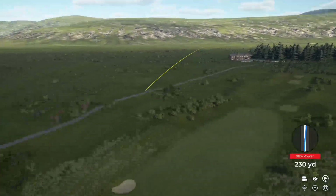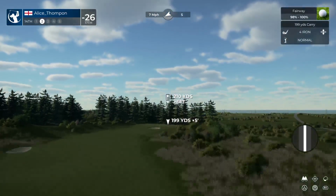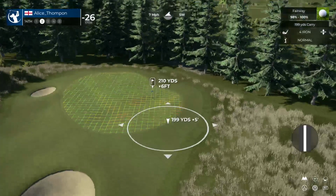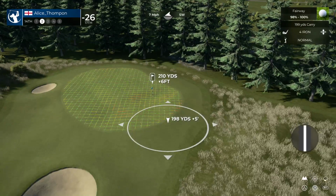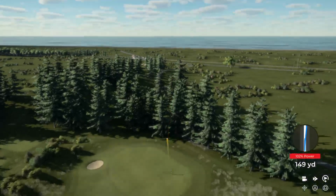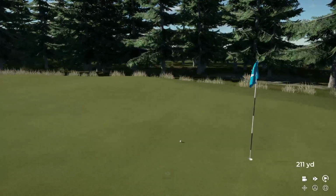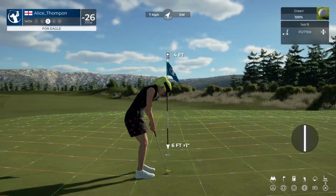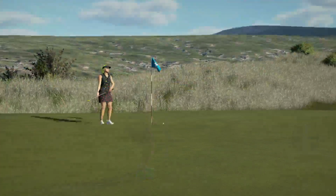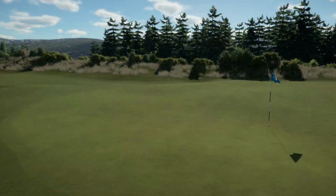Looking fine from the tee here. And we're setting up here about 210 or so from the pin. That was a good one. Okay, here's a 4-foot putt for us. Yeah, that's a tough one. Oh, man, just missed the eagle. Oh, yeah, that'll work nicely. 2 birdies in a row for you.